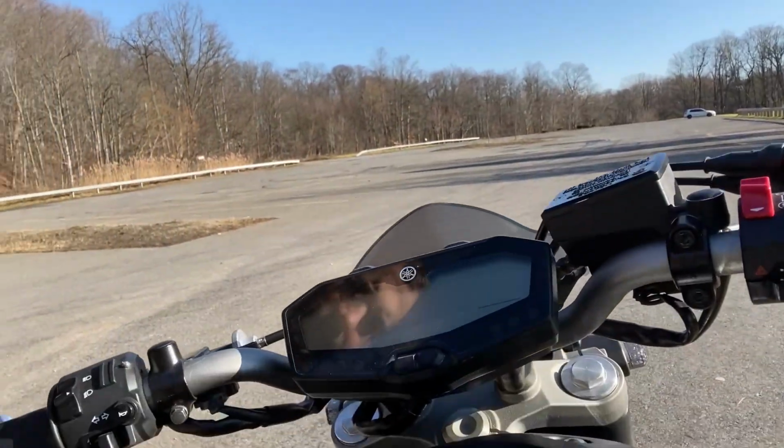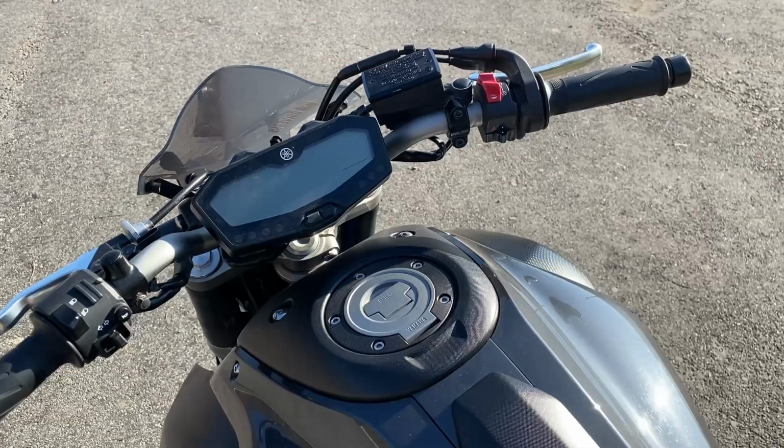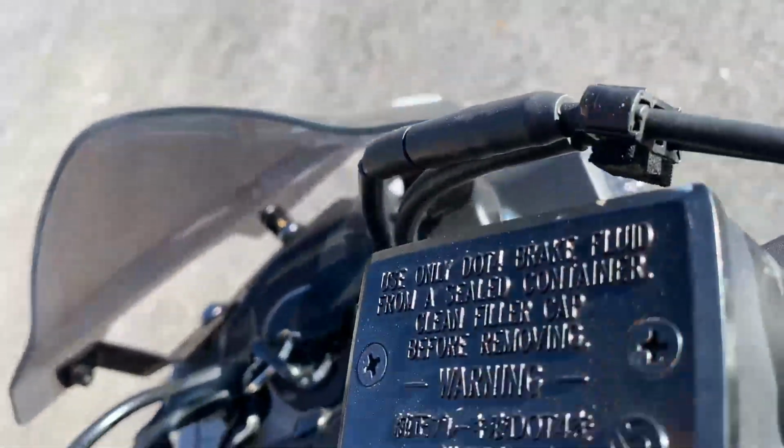All right, change number 3 is the LCD screen on the bike. Here's the LCD screen on my bike. I'm gonna turn it on for you guys. I feel like this will be easier if I just hop on.